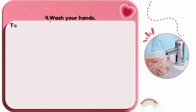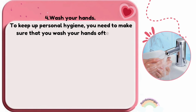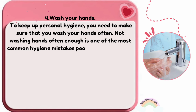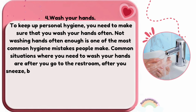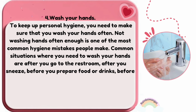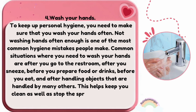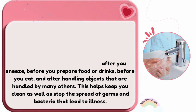4. Wash your hands. To keep up personal hygiene, you need to make sure that you wash your hands often. Not washing hands often enough is one of the most common hygiene mistakes people make. Common situations where you need to wash your hands are after you go to the restroom, after you sneeze, before you prepare food or drinks, before you eat, and after handling objects that are handled by many others. This helps keep you clean as well as stop the spread of germs and bacteria that lead to illness.